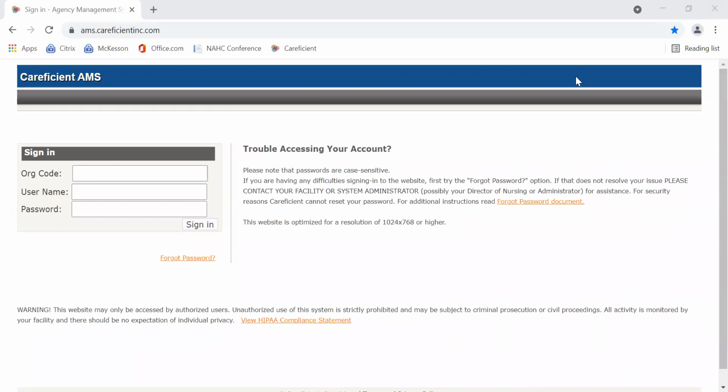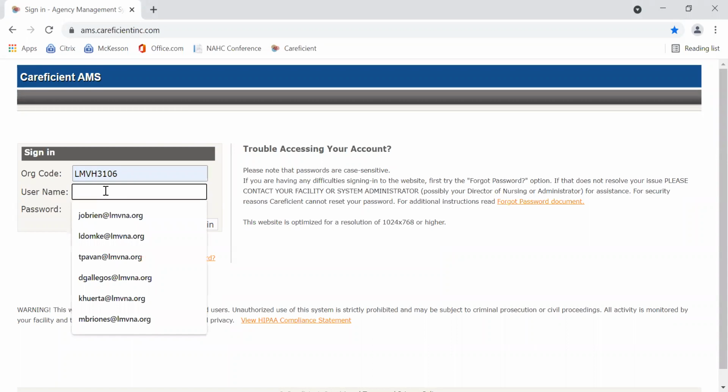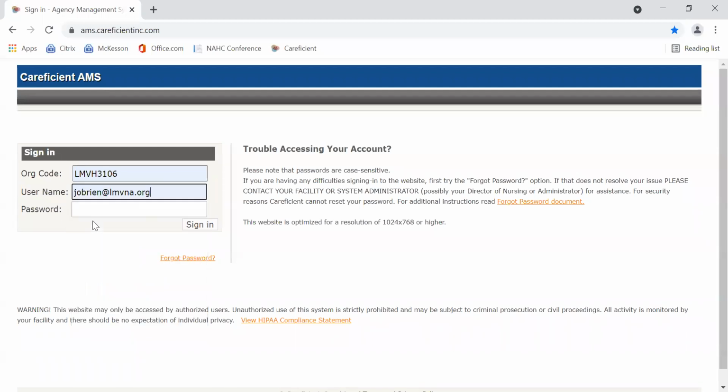Okay, so the first thing I just want to show everybody, which I'm sure everyone knows already, but there's a little nuance to this. So when you're logging in, you put in our code, and for most of us, we have our stuff saved. So I just hit this and up it comes, you know, mine populates on its own. But let's say for some reason you didn't have that saved, or it's been a while since you went into it. Sometimes you have to enter your username, and some people forget that it's your first initial, last name, but you have to include @lmvna.org.